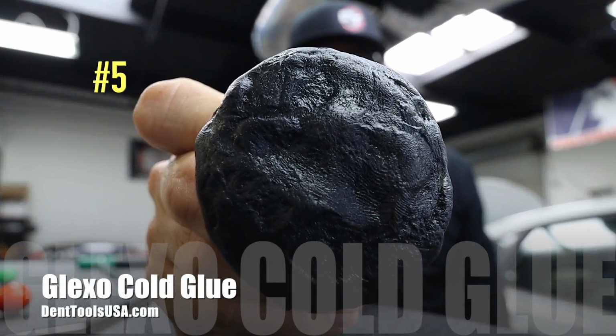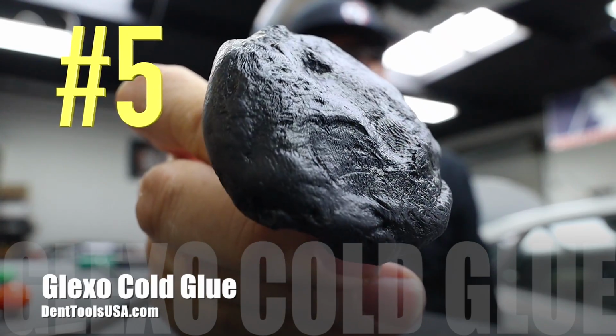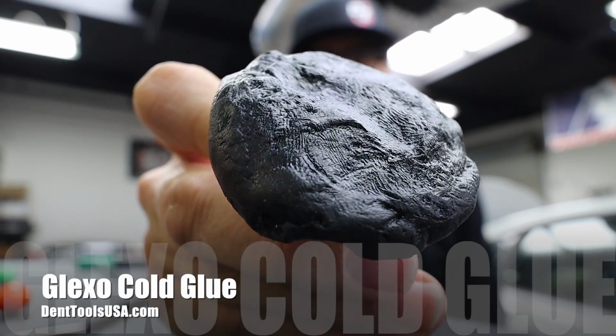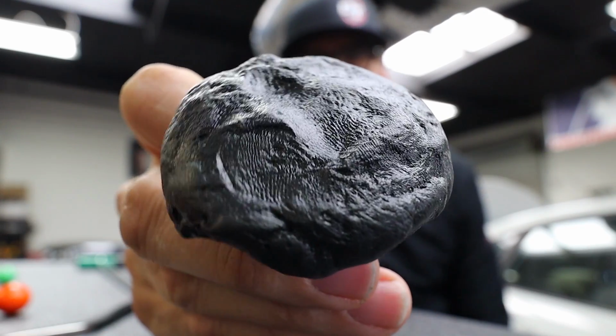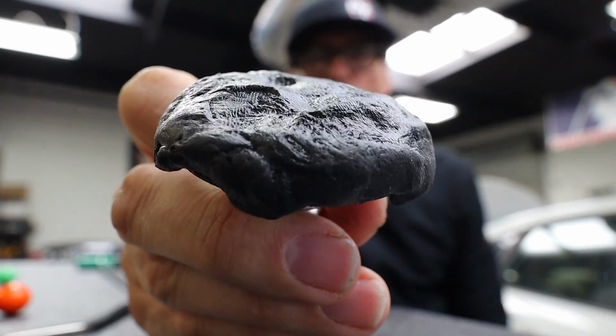Here it is, the top 5 of the 5. Again, not in any particular order, but the cold glue. The cold glue is by far one of my favorite products of all time that I use. I use this on a daily basis. If there's any chance for this to be used, I'm going to use it.